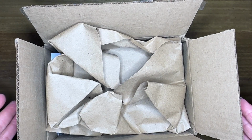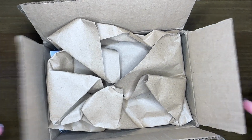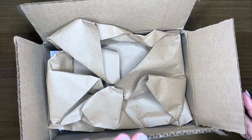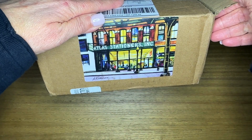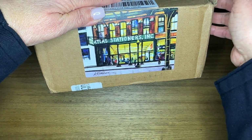I am so excited to share with you my very last purchase of 2023. This came from Atlas Stationery. Got it in their box. It's always so nice because you see that little sticker, you know there's some good stuff inside.